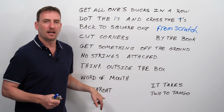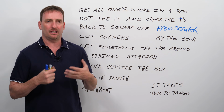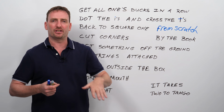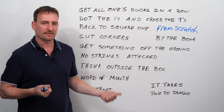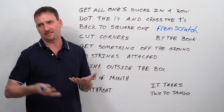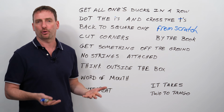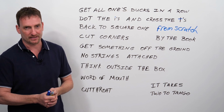Let's go cutthroat. When we talk about competition, some companies are very successful because they are big and they can afford to offer cutthroat prices. Cutthroat means like the cheapest of the cheap, so that the nearest competitor can't actually compete with them because the prices are so low that if the competition decides to offer the same price, they will go out of business. This is how big companies destroy little companies. They offer customers cutthroat prices. The small companies can't compete. They lose customers. They go out of business.